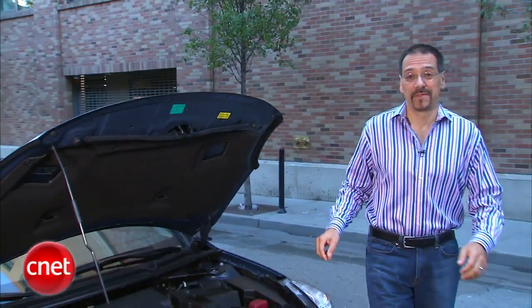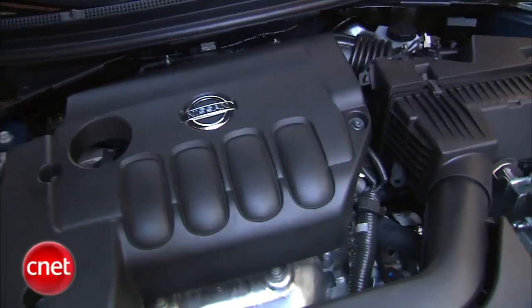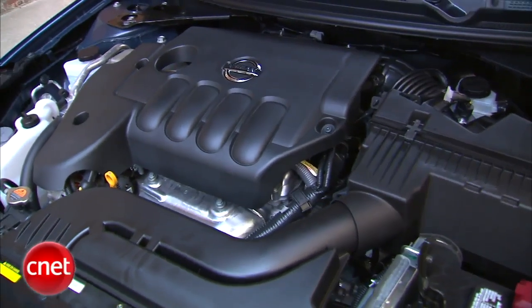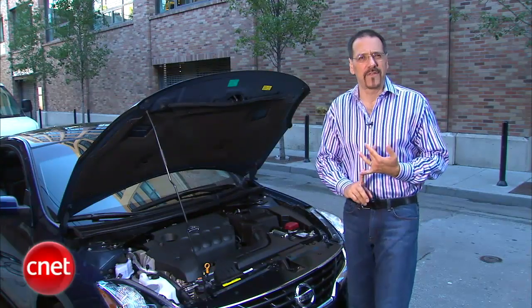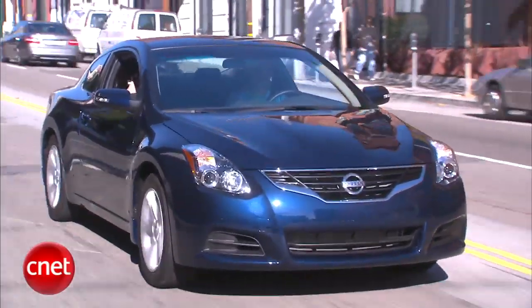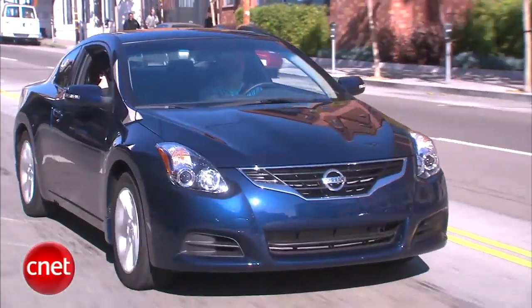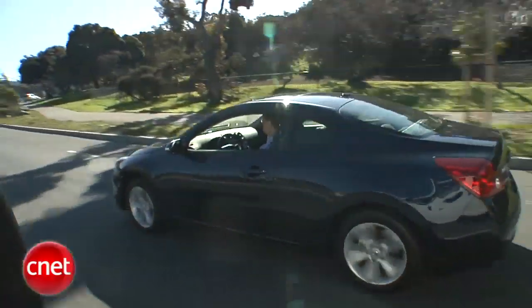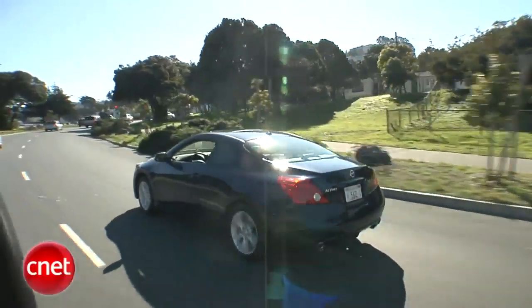Now, our car's a 2.5S. That means a 2.5-liter inline 4. It's about as big as 4s get, really, before you gotta add a couple cylinders. You're gonna get 170 horsepower, 180 or so foot-pounds out of this thing. 0 to 60 is pushing 8 seconds, in the mid to high 7s, and 23/32 is the MPG. Shave off 1 MPG on the highway if you get a CVT.